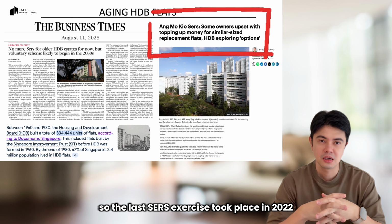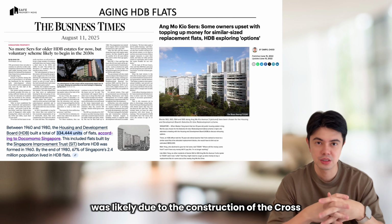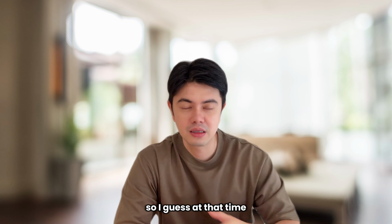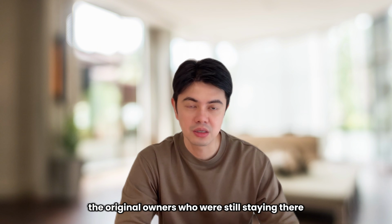So the last exercise took place in 2022 when they acquired 4 blocks of flats in Ang Mo Kio Avenue 3. The acquisition was likely due to the construction of the Cross Island Line. At the point of acquisition, the flats were only 43 years old, so I guess at that time, there would still be quite a fair bit of the first owners, the original owners, who were still staying there.